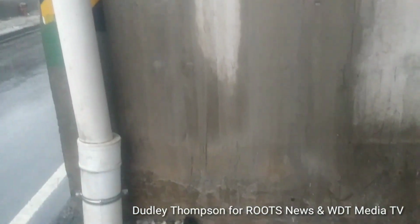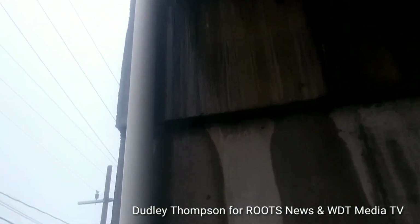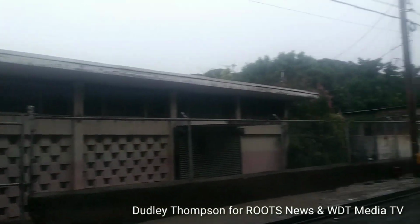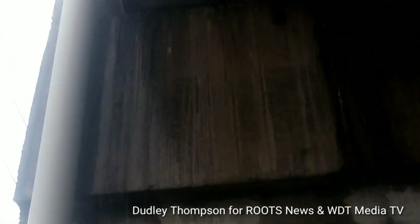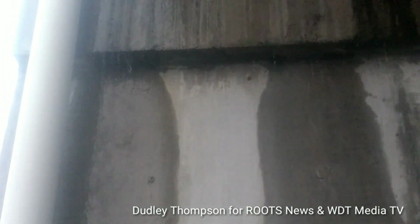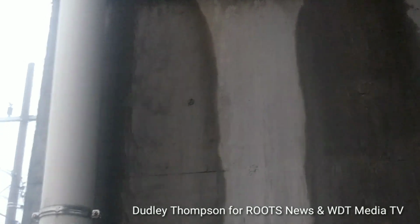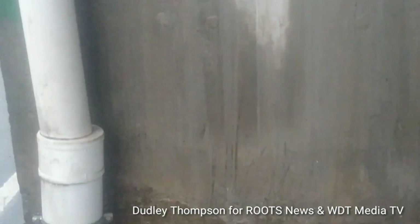And it's running down here, as you can see, along the back of the abutment, just across from the post office. And as you can see, the water is running down from off the bridge, right by the abutment, down here, as it continues to rain here in 3 miles. Look at the amount of water coming down to the abutment from off the bridge.